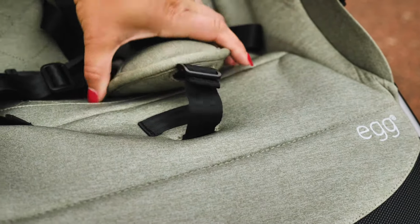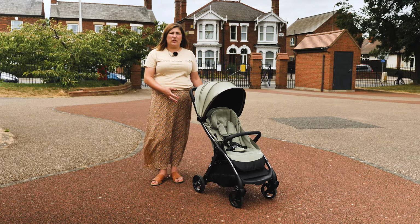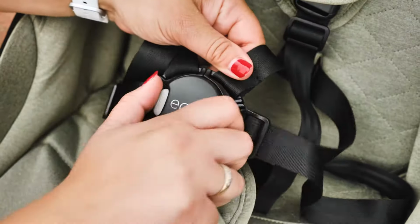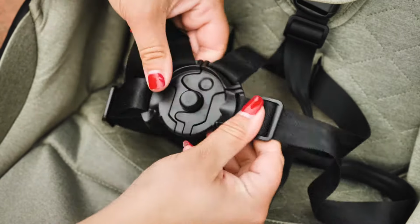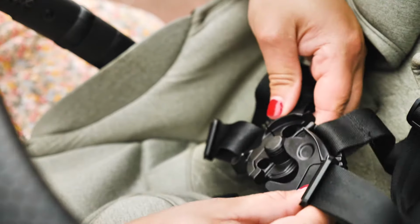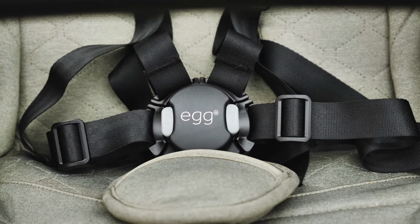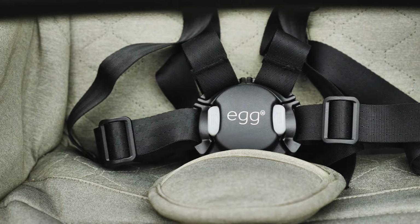To secure your little one in the seat, eggZ have used a revolutionary magnetic harness, something we haven't seen from eggZ before. To undo the harness, simply squeeze the light grey buttons together. To do the harness up, line up the 4 shoulder and waist buckles and align them with the harness. Finally, place the front of the buckle towards the harness and the strong magnet will snap this in place.